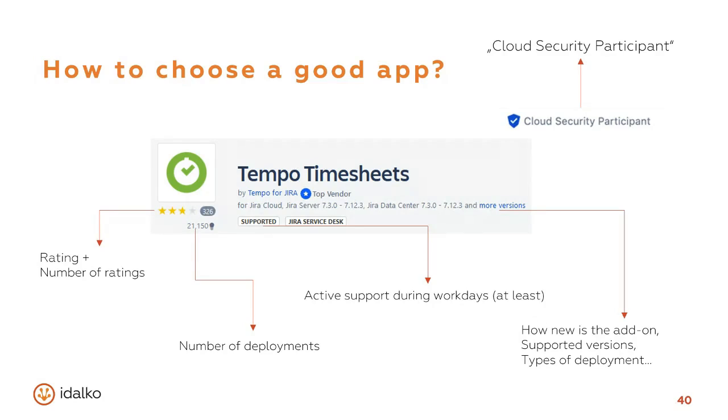The number below the rating is the number of deployments. In reality, I think the number is a little bit higher because this number doesn't include all the demo instances and sandbox instances where the app was installed. So this is also a good gauge of how the add-on is adopted.